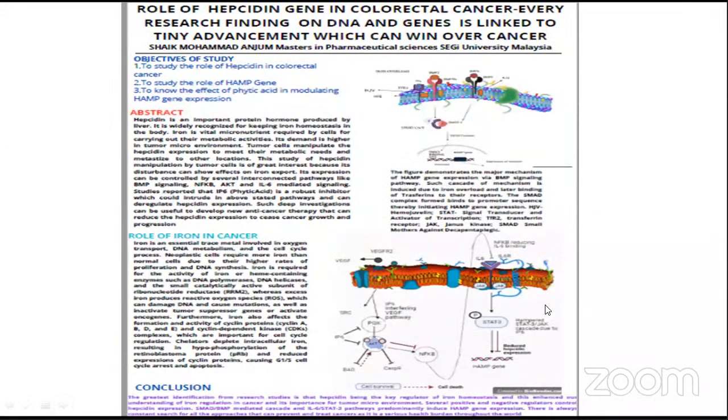I don't seem to be able to hear her. Right, we have the last presenter for the poster, Sheikh Mohammed Anju. He's pursuing his master's in pharmaceutical sciences at Sejuk University, Malaysia. If you are there, please raise your hand, Anju.